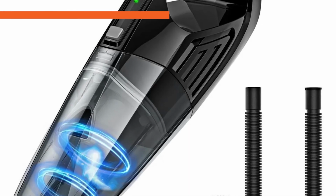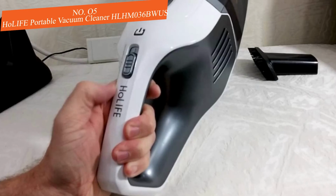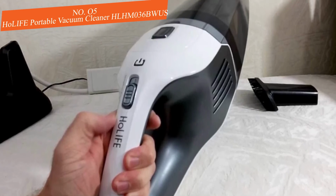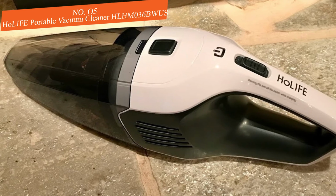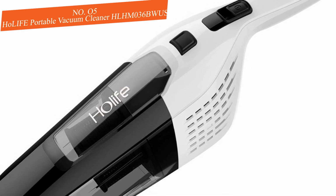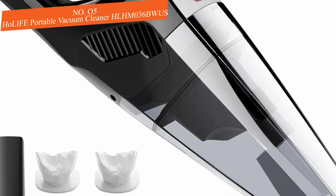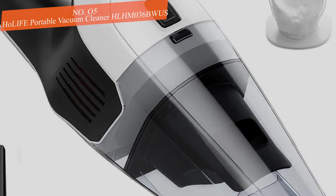Number 5. Holife Portable Vacuum Cleaner HLHM036BWUS. While there isn't anything overly terrible with the Holife Portable Vacuum Cleaner, there also isn't anything particularly exciting about it. It delivered lackluster results in the majority of our tests, and its one above average result in our battery tests is cancelled out by its horrendous showing when it came to collecting pet hair. On top of that, it was outperformed by less expensive products, making it hard to recommend.